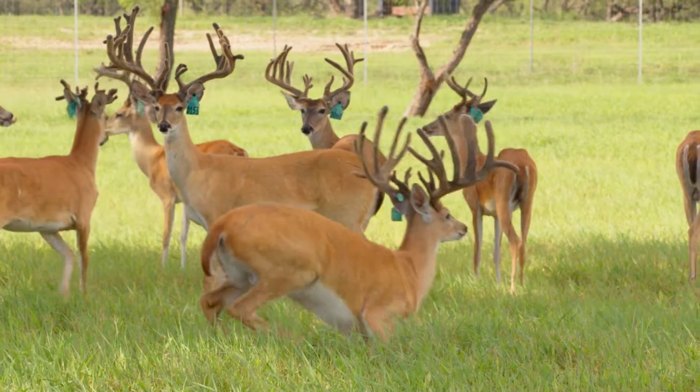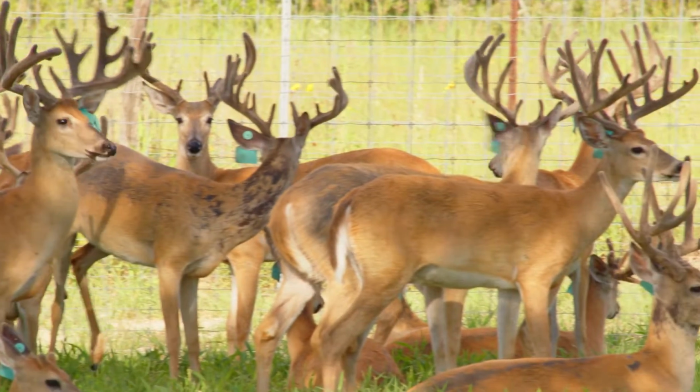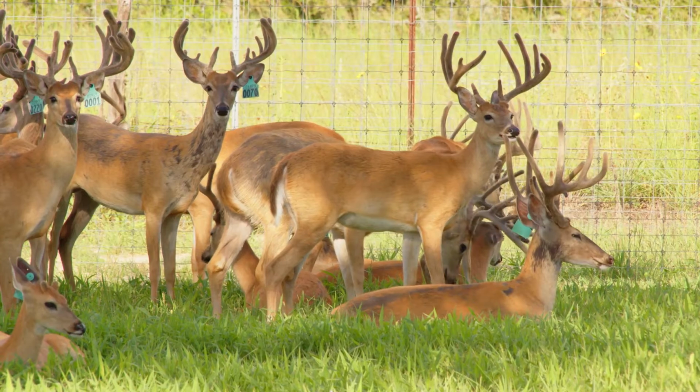Okay, now let me ask you this. Did y'all buy any of these deer from anybody, or were they all born at Blue Creek over there in El Campo? No, sir, we didn't buy any. They were all born here. Okay, that gives you an example of what you can expect out of the genetics here at Blue Creek. I don't know which one my favorite one is, but they've got 150 yearling bucks out here.